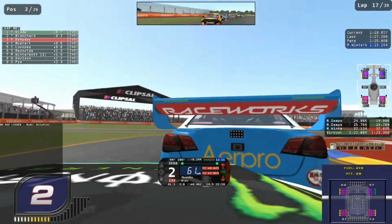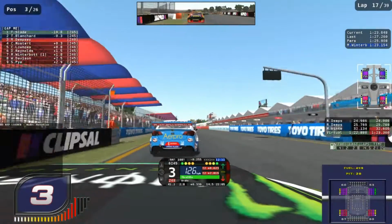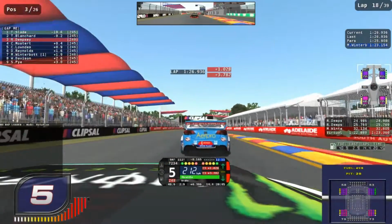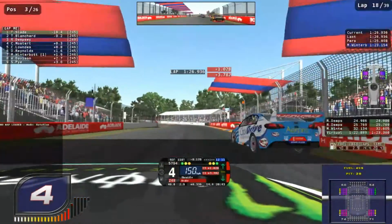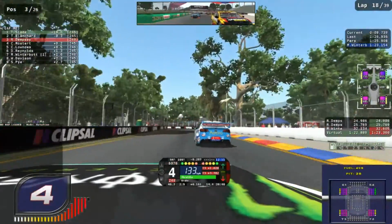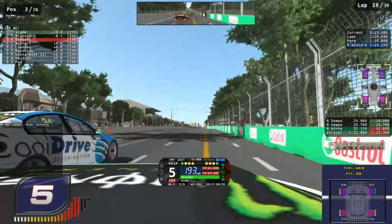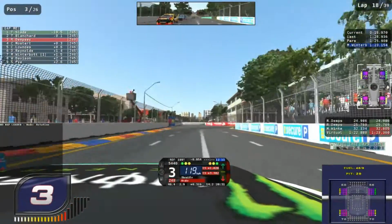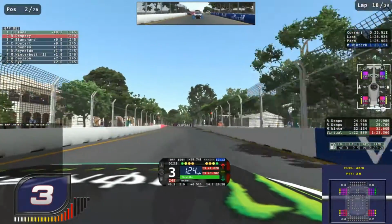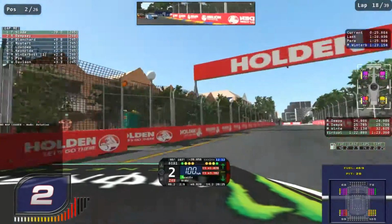The inside line working perfect for me now. We're behind Tim Blanchard. In 2nd place is Tim Blanchard. Tim Slade, on the other hand, has a massive lead. Oh, and again we're trying to attack that through the first corner. It's going to cost him. Defending as we look to the inside, braking a bit later. And there we go. Now is a really important time. You can see the cars behind still battling through these corners.